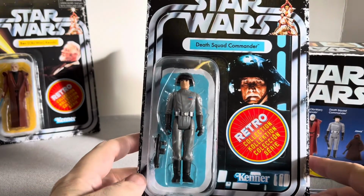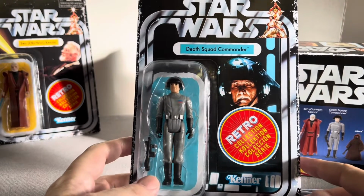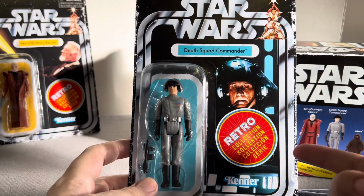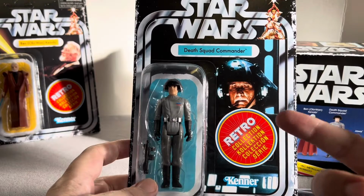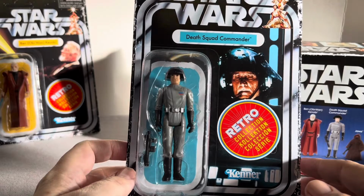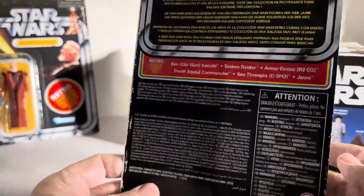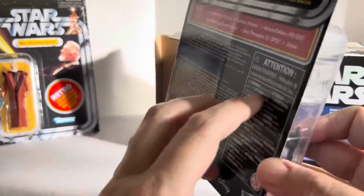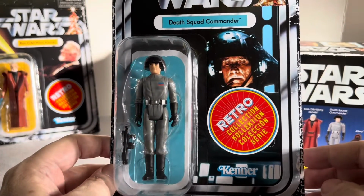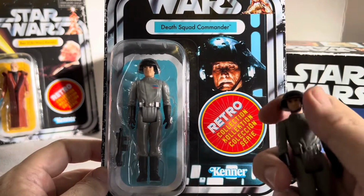Name for this guy. In subsequent reissues, later on in the series on the Star Wars card back, and then on the Empire and Jedi card backs, he was renamed Death Star Commander. But this is his original title, Death Squad Commander, because I think they got some complaints about him being called Death Squad Commander. But yeah, they renamed him Death Star Commander later on when he was reissued. And here's the original guy.